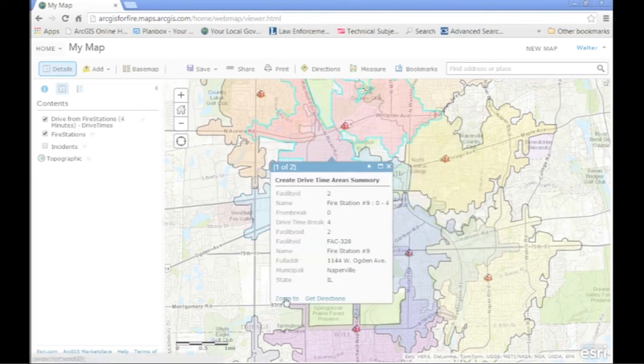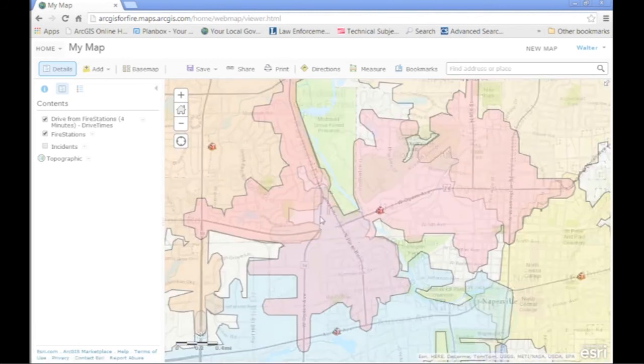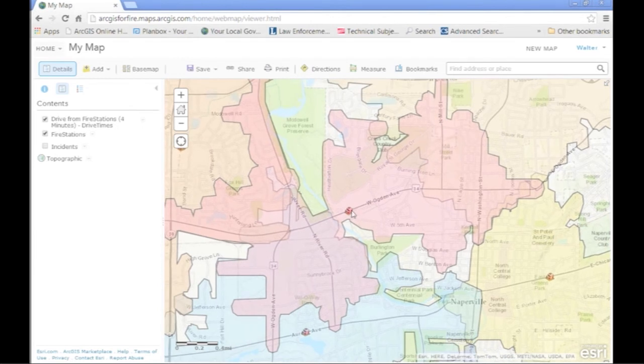But they overlap, as we mentioned earlier. So we might want to look into it a little bit and see why there are such irregular shaped drive times. In this case, you can see this fire station. The boundary comes across this river, which is a natural boundary, and goes up this road. So it's going to follow that road network.